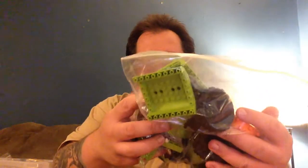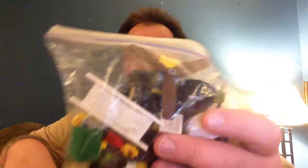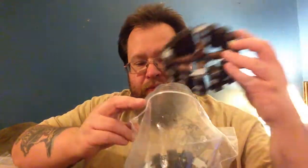Some Power Miners parts. I don't have any Power Miners things, so I never knew what Power Miners was until I got this bag. So that's pretty neat. Little bag of minifigures and stuff. The horse in there. A bunch of different minifigs in here. There's this bag. I looked this set up and I found it. I forget what it was called. There's two of these giant wheels in it. So this big bag of parts.